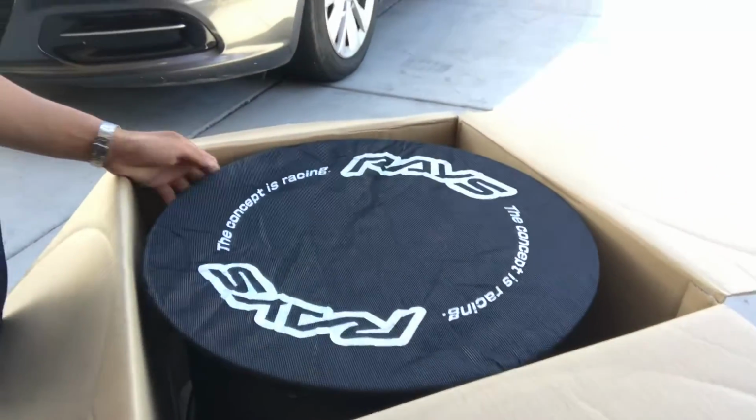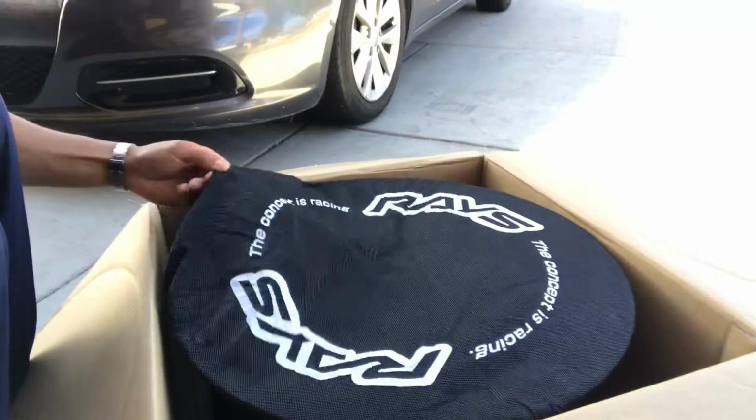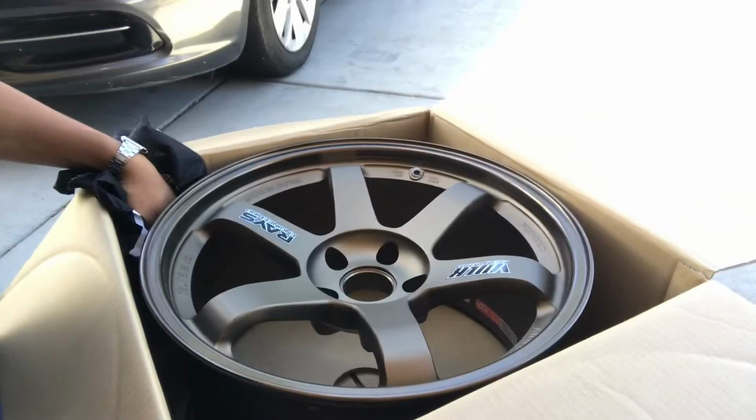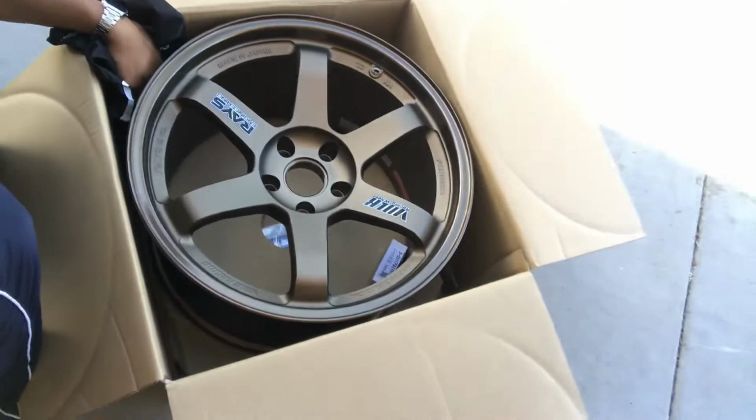This is the ultimate race wheel, the TE37 OG, all right? So obviously these wheels are pretty expensive. I think it's just gonna get more expensive later on down the road because it's discontinued. But yeah, let's check it out.